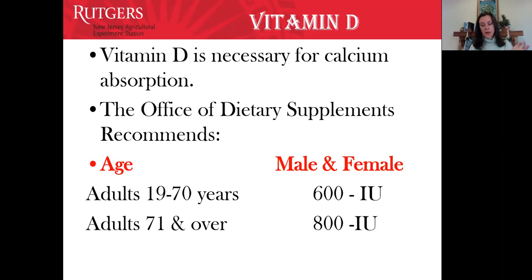These are the recommended amounts. The upper limit of vitamin D is 4,000 IU. Some people have this idea that if I take more vitamins or more supplements, I'm being extra healthy, but there is such a thing as too much of a good thing. You don't want to overdo it. So that's the upper limit for vitamin D, 4,000 IU.